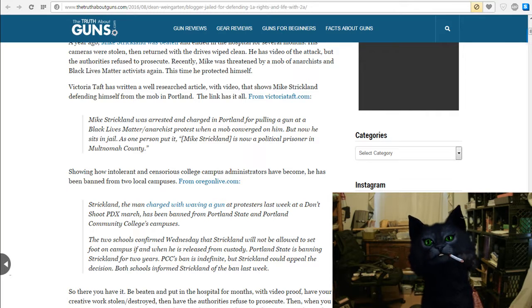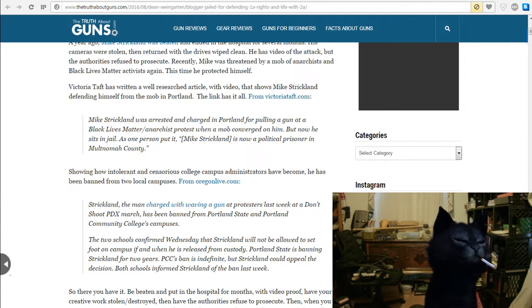Strickland, the man charged with waving a gun at protesters last week. Waving a gun? You see, this is how a lot of self-defense situations resolve themselves. Just the fact that a gun is there is more often than not quite sufficient to dissolve the whole issue. It's over. Problem solved. And everybody walks away. Nobody gets hurt.